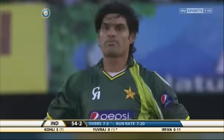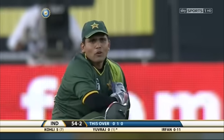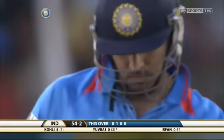Oh, what a lifter, beautifully bowled. Look at the height he got. This is supposed to be a dead track. Umar Akmal was as surprised as the batsman. Wow.